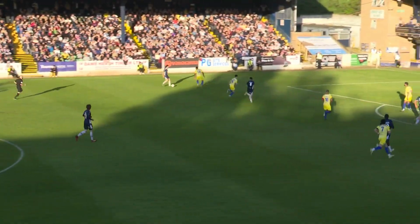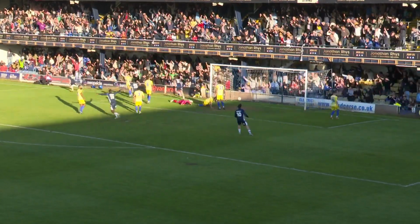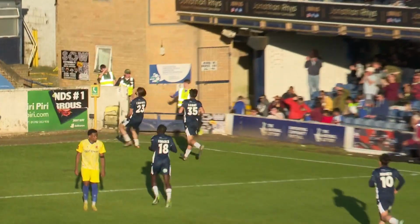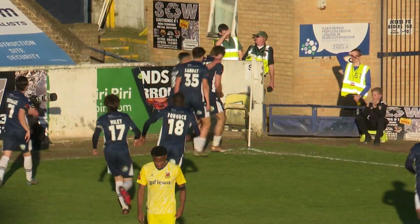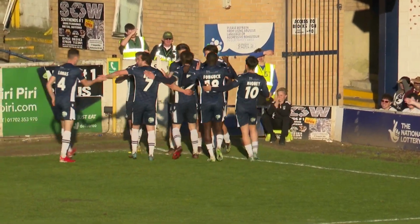Controlling is Jack Bridge. Moving forward is Jack Bridge. Plays it in for Noor Hussein. Hussein, and then he's in from Cardwell! And Southend United have given themselves hope against the 10 men. They are 2-1 up here, and all eyes go to Boreham Woods.